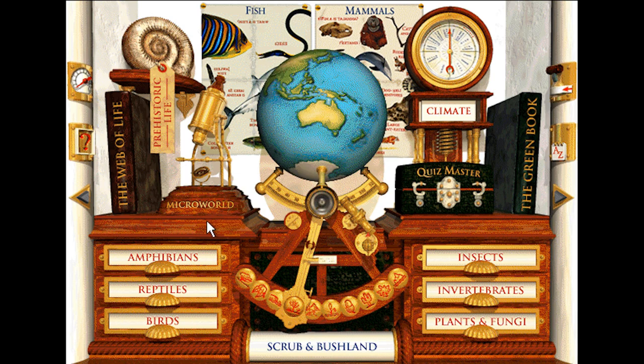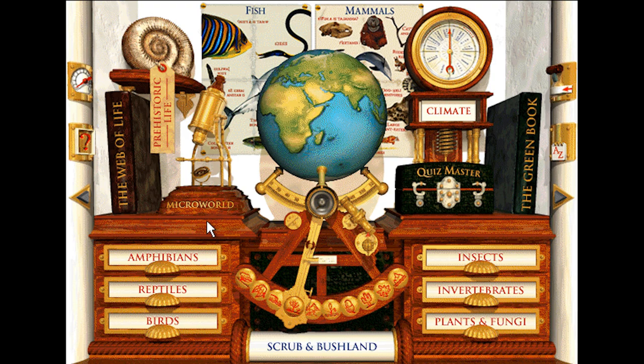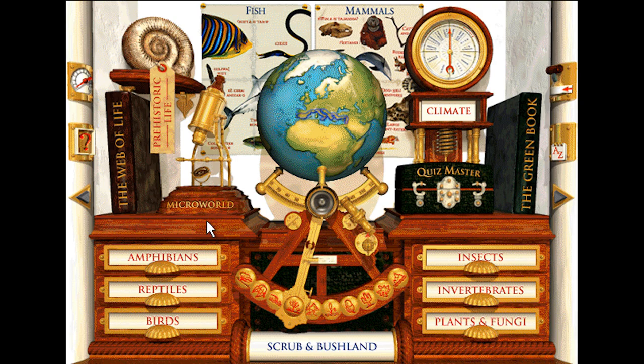Scrub and bushland are found in regions of the tropics and subtropics where there is little rain and the summers are hot. The Ethiopian scrub in eastern Africa lies between savanna and dry desert areas and is warm all year round. The landscape of the Mediterranean coastline in southern Europe is dominated by shrubs and smaller plants and is rich in animal life.